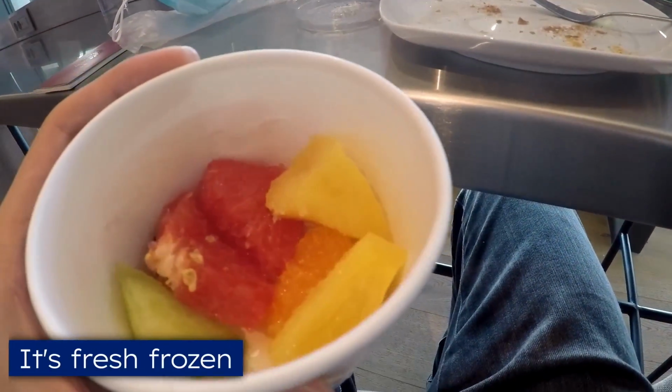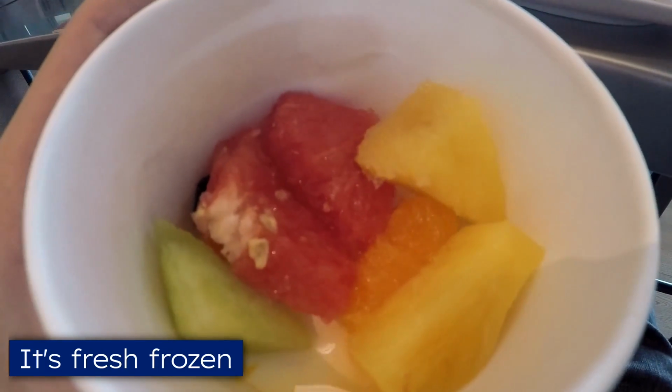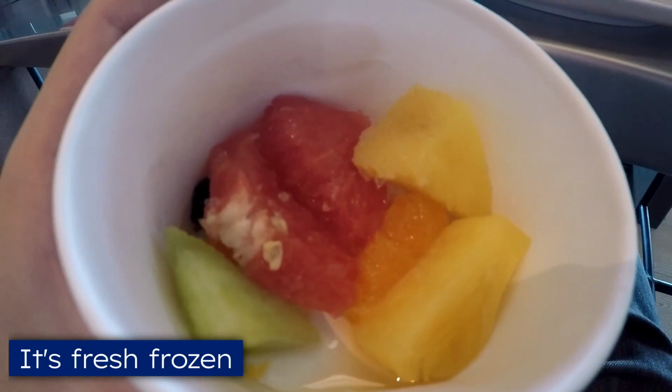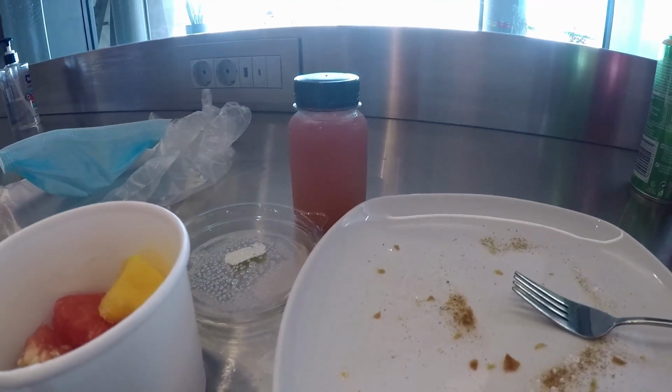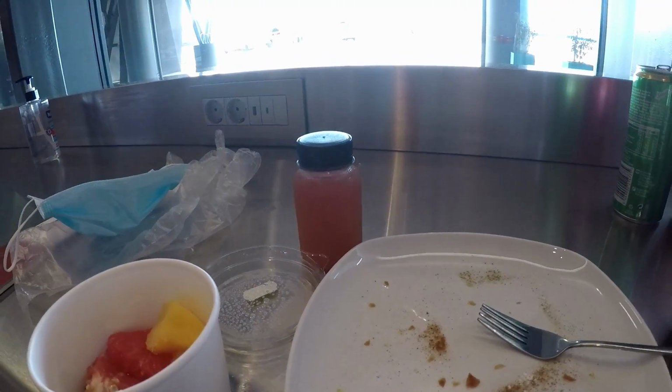The fresh fruit had either been cooled below 0 degrees Celsius or it wasn't as fresh as they want you to think, but some fruit pieces in my cup were half frozen. I think there's definitely some potential to improve here.